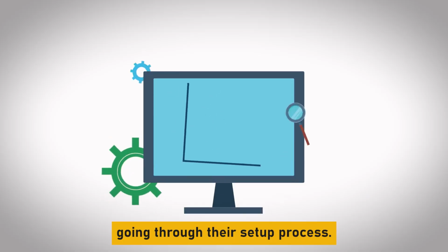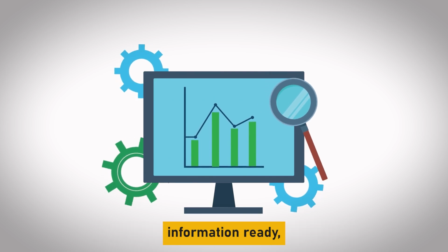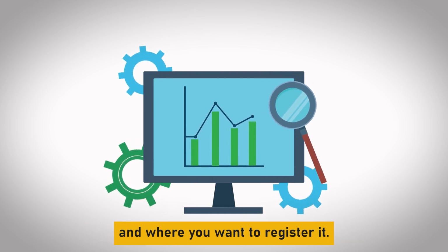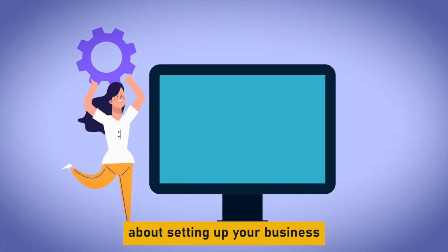Then take your time going through their setup process. Make sure you have your basic business information ready, like what you want to name your company and where you want to register it. Well, that's pretty much everything you need to know about setting up your business the easy way with Tailor Brands.